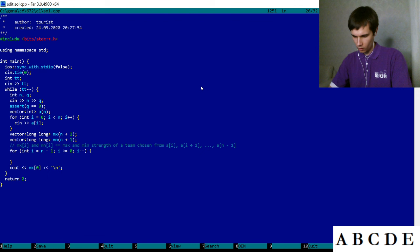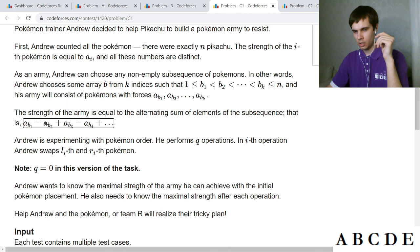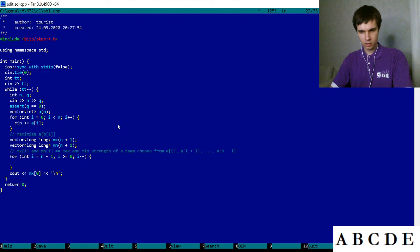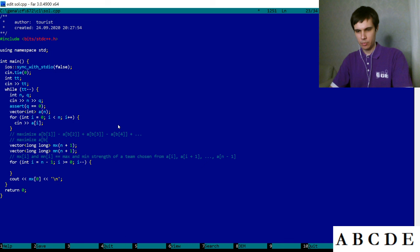The reason is easy, because if we want to take some element into the sequence, then the signs will start to alternate from the second element. So basically, we can rewrite this condition. We want to maximize a_b1 minus a_b2 plus a_b3 minus a_b4 plus and so on, which is the same as maximizing a_b1 minus, and then we put a bracket here. If we put everything else beside the first element into brackets, then this part is the same definition of the strength, but negated. And if we want to maximize the whole expression, then we want to minimize the value in the brackets.